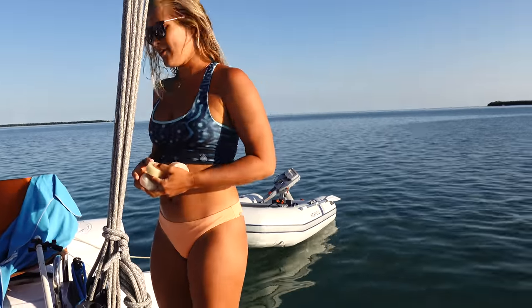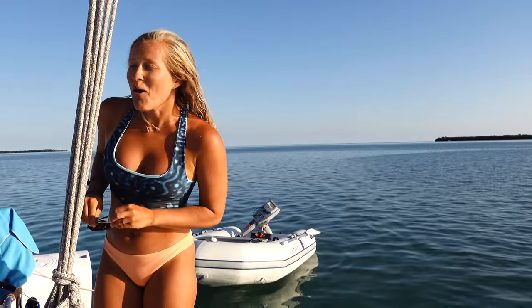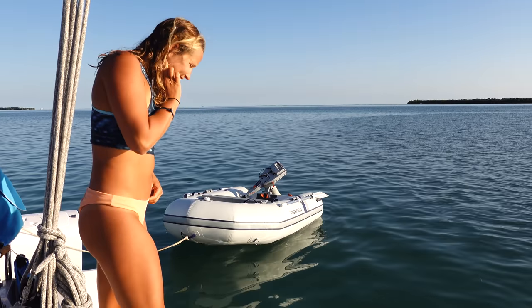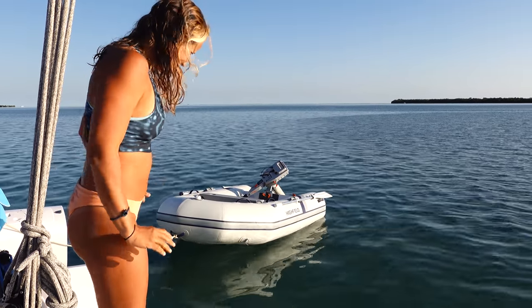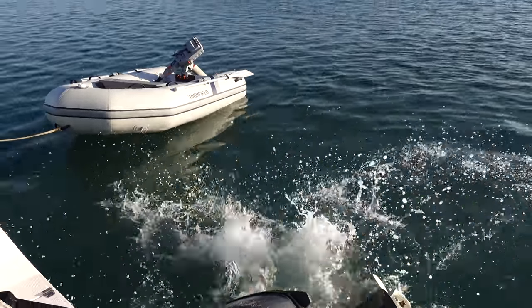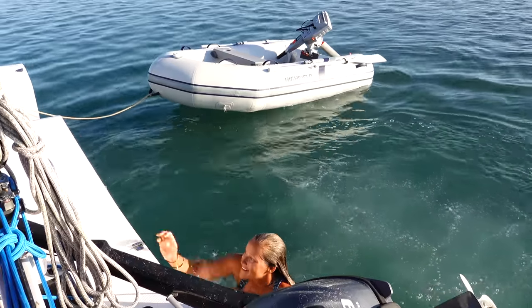Okay, so showering in the ocean 101. Step one, remove your sunglasses or anything that could be in your pockets before you jump in the water. Step two, do a quick little check to make sure there are no jellyfish, manatees, or sharks that you might be about to jump on. Next up, jump in, and this could be the best or worst part of the entire shower depending on how warm or cold the water is.